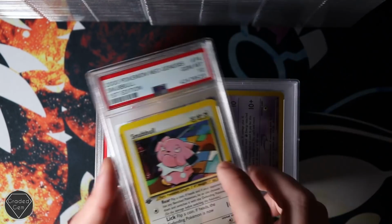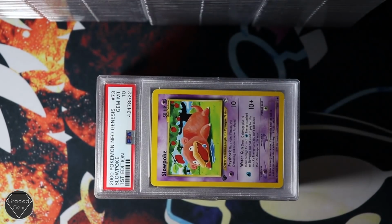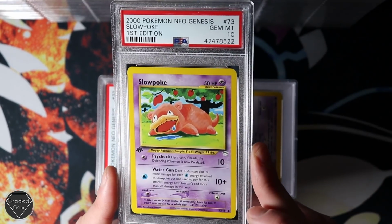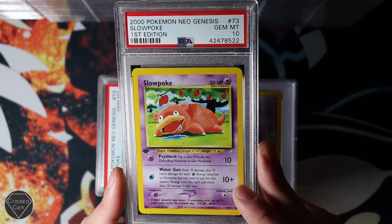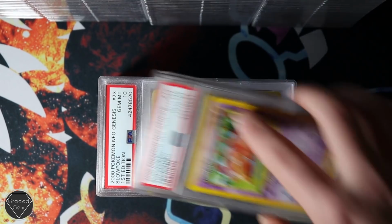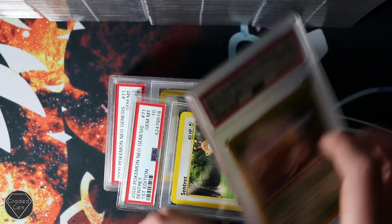Snubble, another one of those Pokemon that's got a little cult following, like Magikarp, I guess. Slowpoke, I don't love, mate. I don't know what he's doing there. He is drooling. There must have been something. That apple must have been incredibly tasty. Or maybe he can't get to the apple and he's just drooling at the fact that he one day could taste it when it falls off the tree.